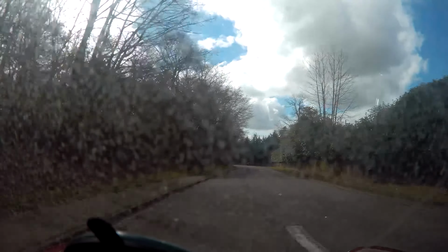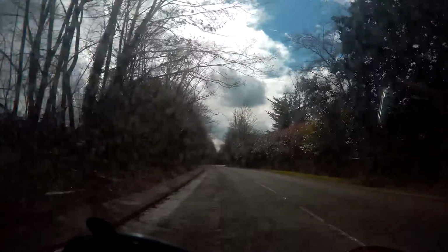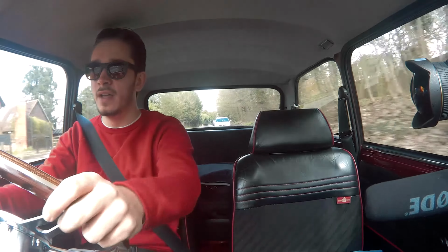When I'm in fourth now, doing 40 miles an hour, it can easily pull up to 50 pretty quickly. So that isn't really an issue. I've taken it on the motorway. I've already taken it on the motorway once to the M25. Surprisingly enough, lots of traffic on the M25. But the car itself is great.